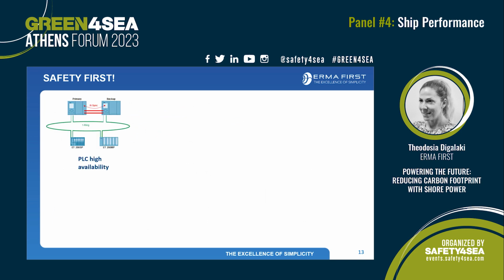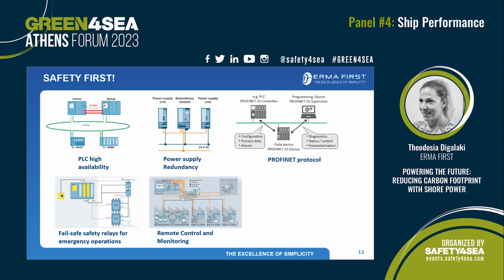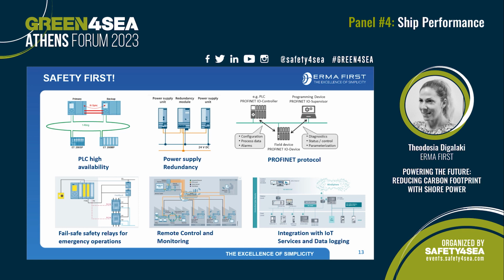But taking a step further, what we did, we implemented redundancy of the PLCs for maximum availability. We applied redundancy of the power supplies, and we installed UPS, again for maximum efficiency and availability. We used Profinet as protocol for the communication, because Profinet has embedded self-diagnosis that can be used as safeguards. We also used safety relays for emergency operations. We have additional options for remote monitoring and control, and integration with IoT services so that the operator can generate technical reports and have a better maintenance of the system.